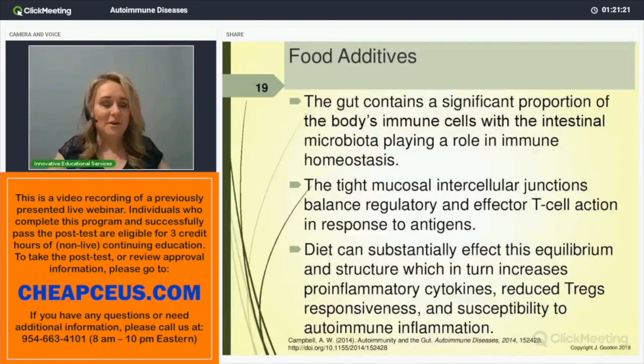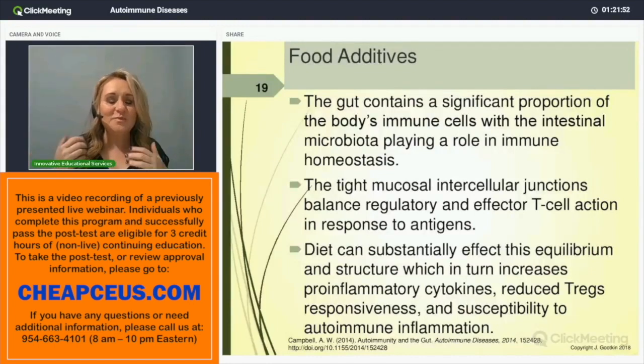Food additives we've heard a lot of discussion of, and the understanding behind that is that our intestines are massive. They are approximately 200 square meters. They are made up of 70% lymphoid tissues. They do play a huge role in our immune response. And they said if you spread out the surface area of the intestines, it's approximately 13 and a half times the size of a parking spot. I can't even imagine that. So it plays a significant role, and we need to recognize this.